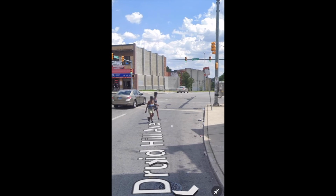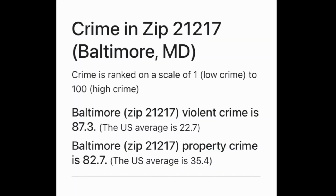So now it's time to look up the crime rate in the zip code. The US average for violent crime is 22.7. And this area is at an 87.3. And the US average for property crime is 35.4. And here it's an 82.7. So as you can see, the area really isn't gonna be a desirable area for a high quality tenant.